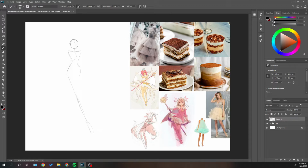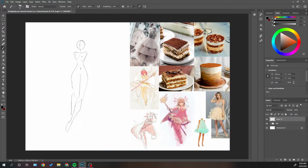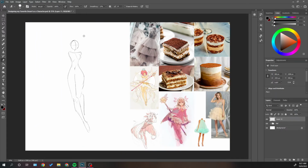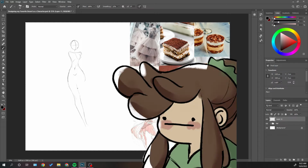I took some time to gather some pose references, which I typically am super lazy about, but I'm glad I took the time to do that. Because tiramisu is very light and uplifting, I wanted a pose where the character was almost floating, kind of like a magical girl.